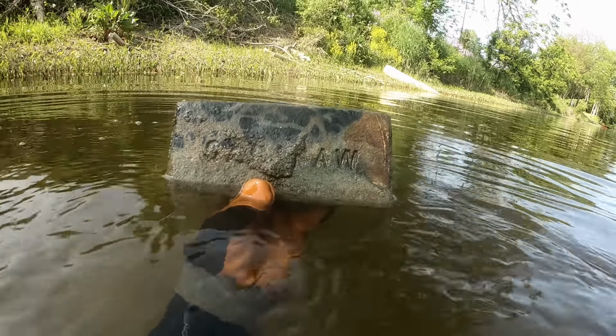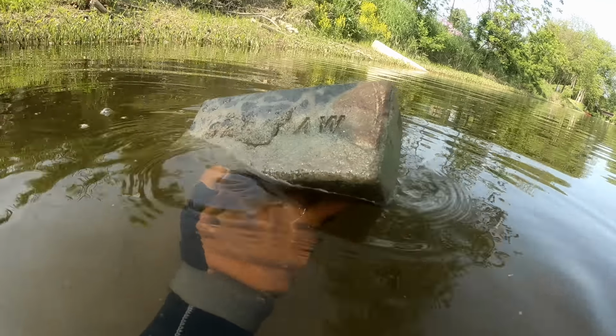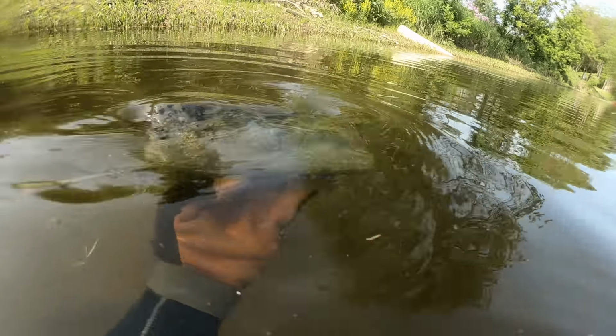It'll be hard to tell on the GoPro. That brick says Saginaw. Made in Saginaw, Michigan. Pretty cool. I believe these were prior to 1920. I was born in Saginaw, Michigan, so that's kind of fun to find.